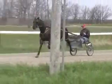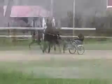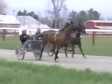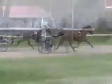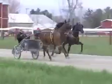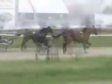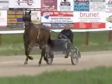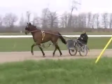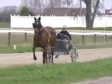Training with him was a filly by Art Major, Opulent Blue Chip, $67,000 out of Harrisburg. Yeah, I like this filly. For an Art Major, she's nice and relaxed and everything, which I like. I kind of spotted her at the Blue Chip Open House last year, and I liked her then. The video was great, and I never thought I was going to buy her, but I just thought at that price she was worth the try, and she's been good.